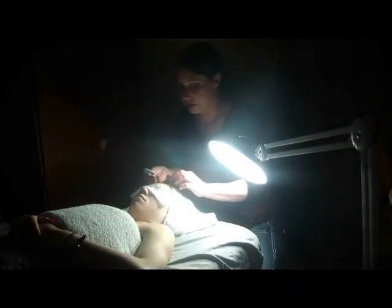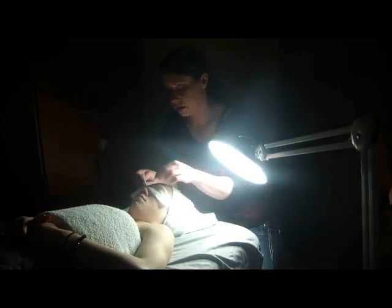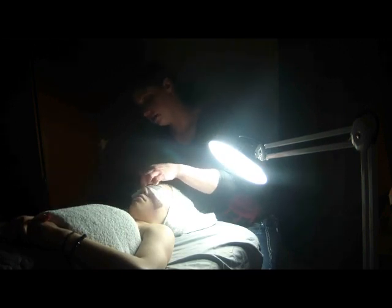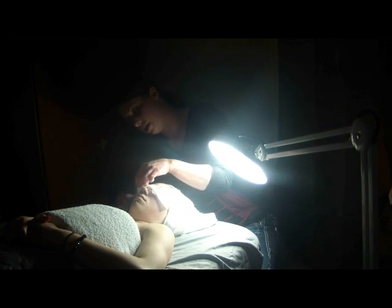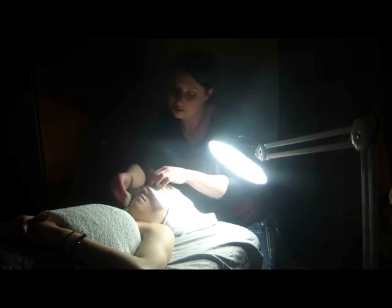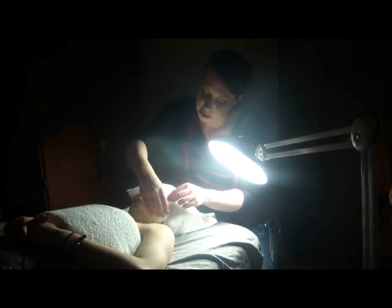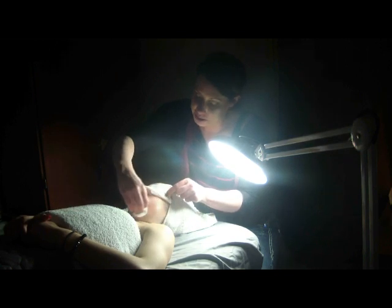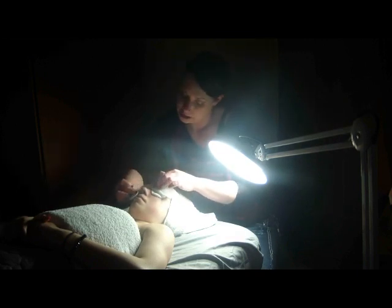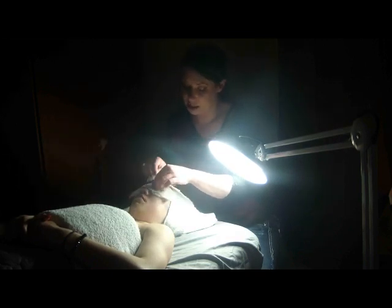Alright, so then I'm going to be applying an AHA, and this has got some glycolic in it and also some pomegranate. It's going to be a little reactive for her, but not bad. Her skin could really benefit from some glycolic here. So we're going to get that on everywhere.